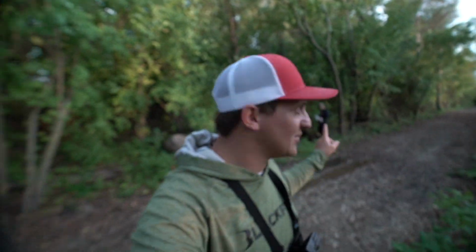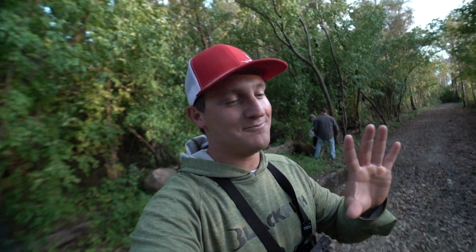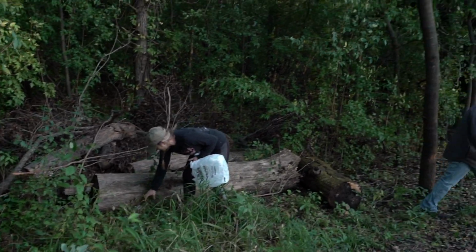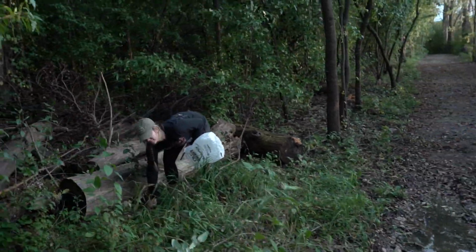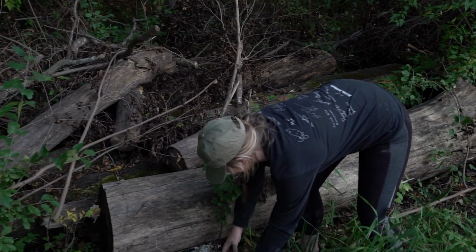So I'm out here today with Stephanie and my dad. And yeah, let me just show you. Hopefully we find some, no promises, but that's the goal for today, mushrooms. You found any? Yeah, we found some. Over there? That took like a minute. Yes, yes! Look at it right there.